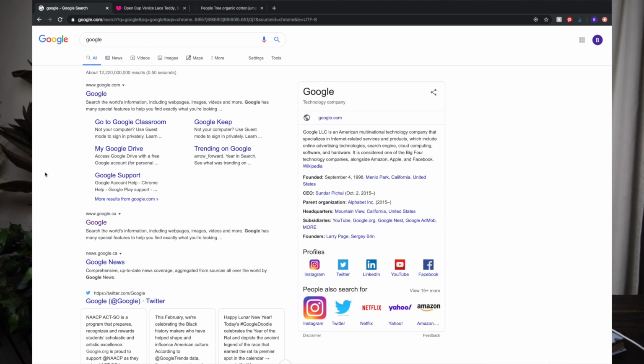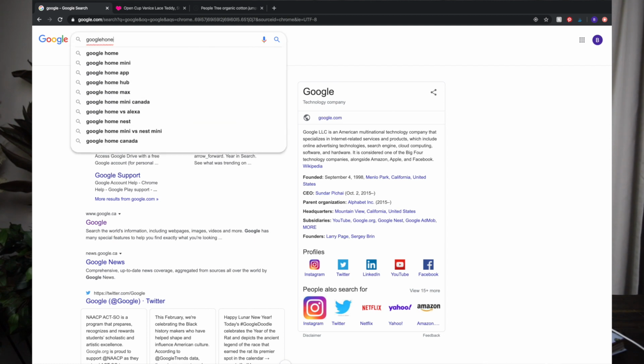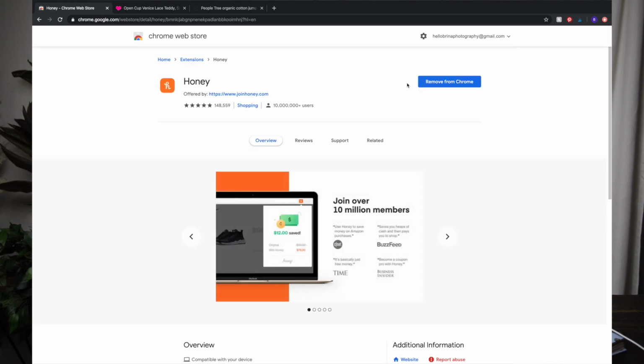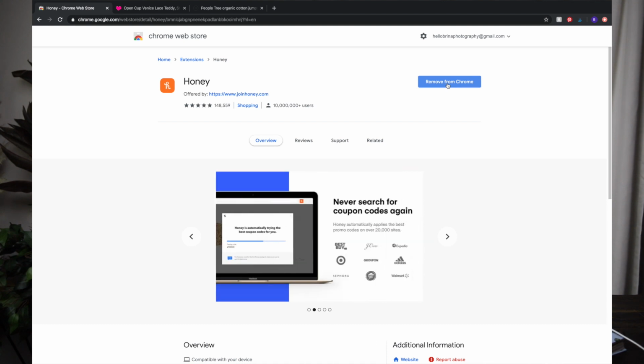Super excited. Cheers! Okay, so I'm going to go into Google here, and then I'm just going to type in Honey extension Chrome. And then right here, you'll click on this, and you can actually download it. It'll open up and you can download it into your Chrome. So here I already have it in, so it's asking if I want to remove from Chrome, but right there it'll say add to Chrome. So then you download that, let it run, and then the magic happens.